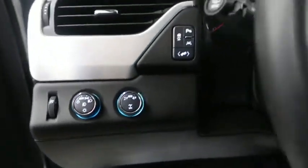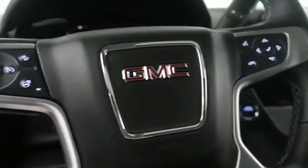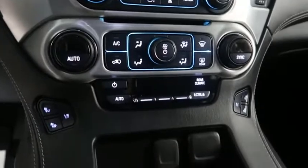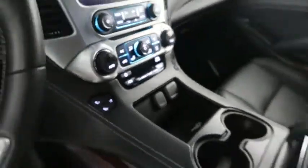Four-wheel drive controls, cruise, audio and Bluetooth mounted here to the heated steering wheel. Full touchscreen, that includes your stereo. Dual climate control, as well as dual heated and cooled seats.